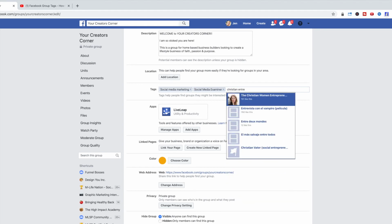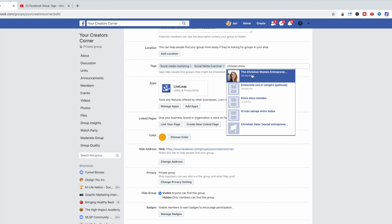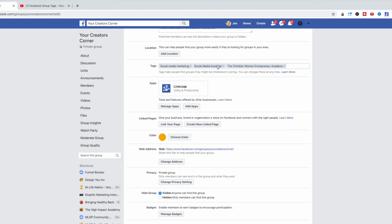entrepreneur. So I can type in the Christian Women's Entrepreneur Group, so if any of these keywords pop up when people are searching, I just want my group to be found. So you can be putting those tags. You can put up to 5 tags in here as well. So that's another thing that you'll want to add.